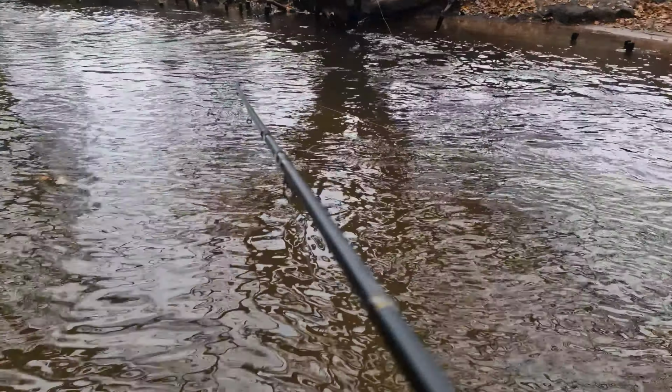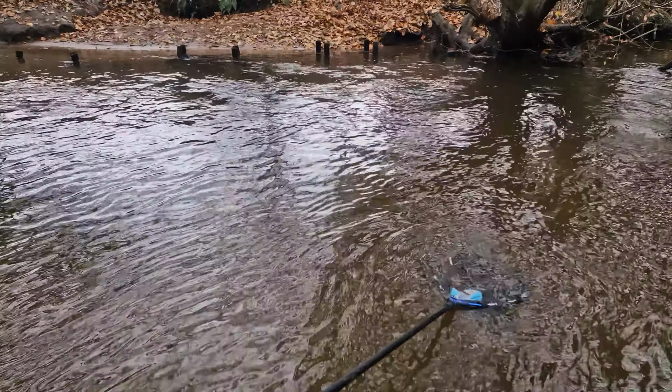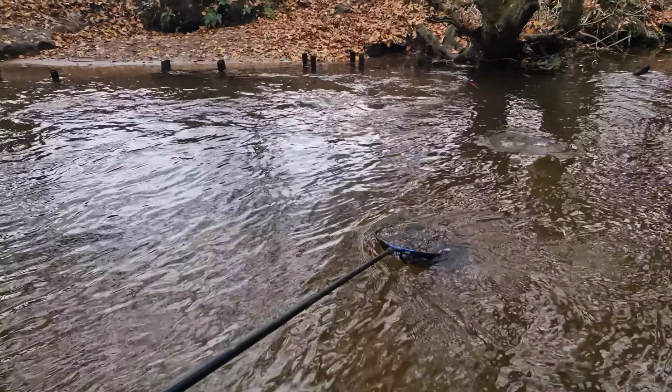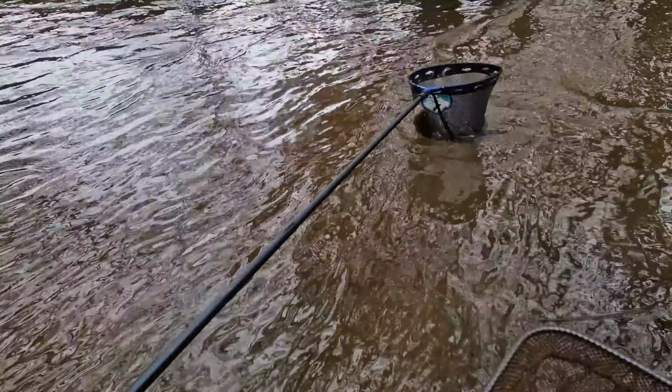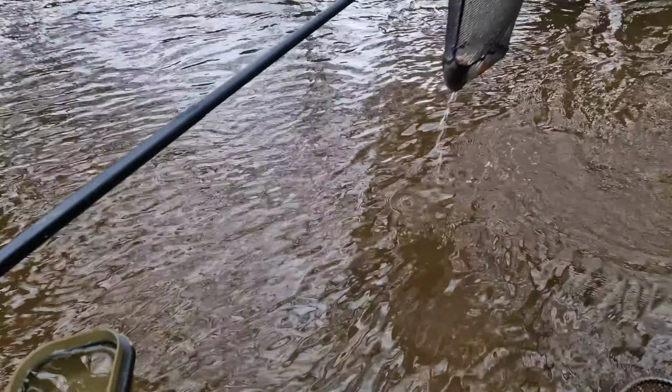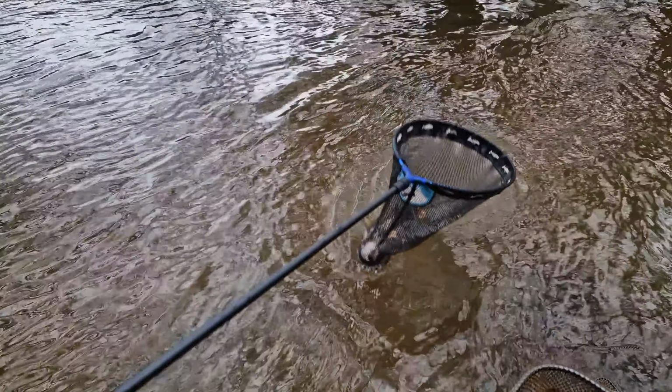And as you can see here now, we've got it right on the end of the rod tip. No drama, just taking it nice and easy. We've got Joshy with us today with the nets, and there we go. Well done, Joshy. Put it back in the water. And that's how you can catch a chub on the first trot if you take your time.